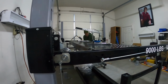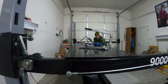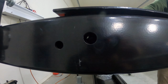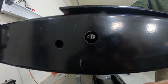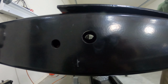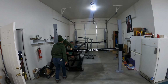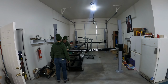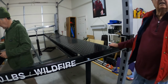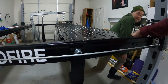Are the holes lined up? Nope, but I think with a little finagling, they're close. Oh, that's super close. Yep, that's it. Yep. Got that one through. Okay, ramp number 2. Getting bolted on.